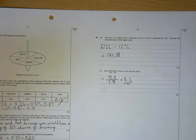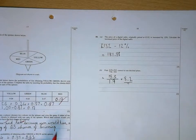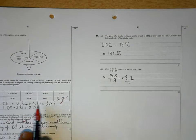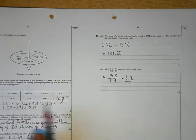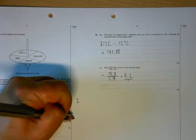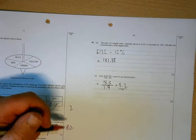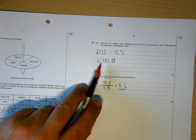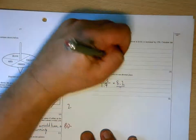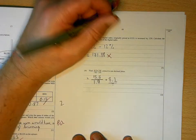0.13 is correct. Yellow and red isn't correct. Yellow is, but red isn't, because red has only got a probability of 0.13. You want to have the best chance of winning, so you'd want the two with the biggest probability, which are blue and yellow. So 2 marks for that, none for that. That one is correct, good. This one isn't. Again, you're not very good with your percentages at the moment, but hopefully with the 3 that I've corrected here, you'll sort that out.